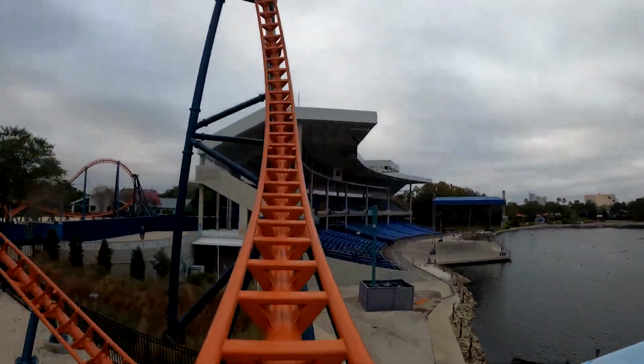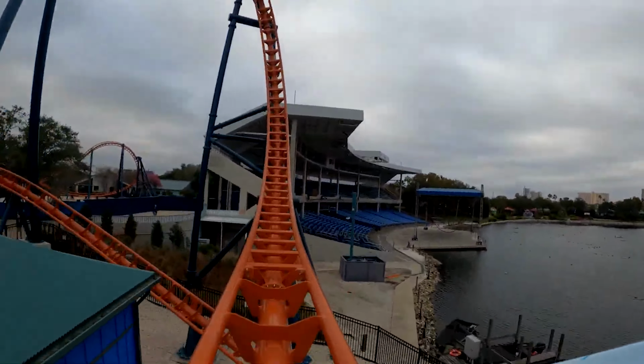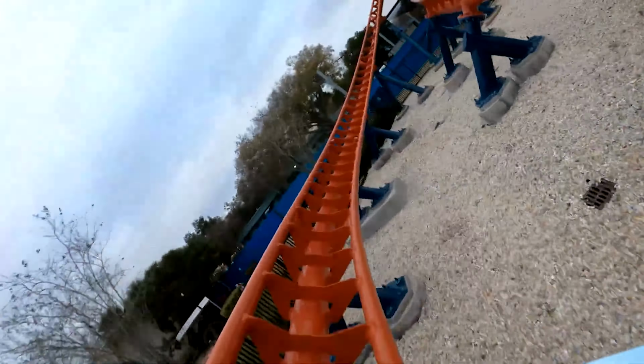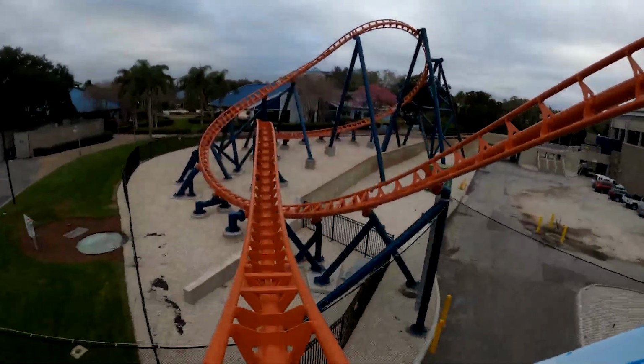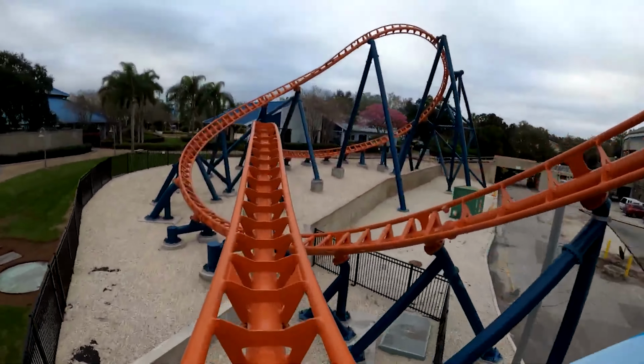Then you go into your top hat, which is just phenomenal. In the back, you get a nice pop going down, but in the front, the twist and pop at the top are really, really good. After you twist to the left, you enter 2 back-to-back bunny hills. Again, the airtime is incredible. Those 2 hills just fling you out of your seat.